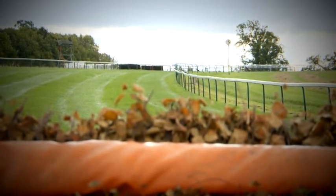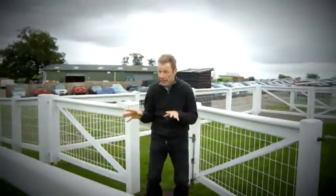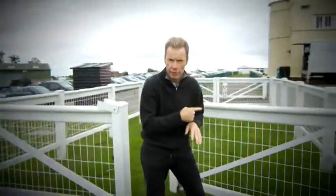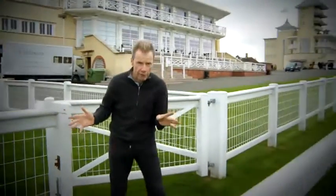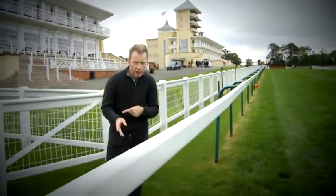Now, you'd think when you've jumped all the obstacles, you're almost home and dry. But that's not the case here at Towcester. Horses are herd animals. They know this is where they've come out onto the track from. All the rest of the horses are in there waiting for them. The finishing post is up there, but they don't know where the finishing line is. And occasionally, you'll see the odd one jinking in here.